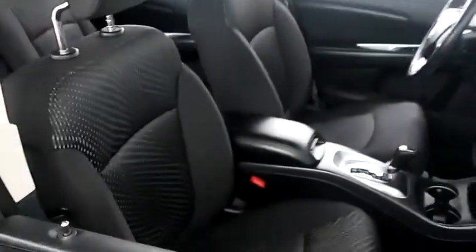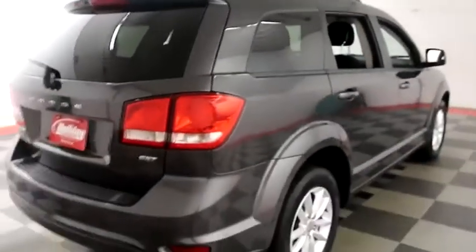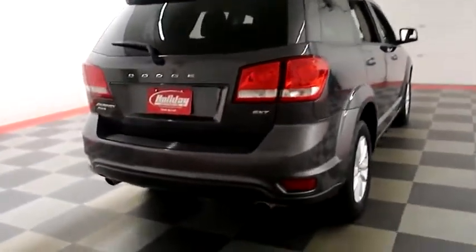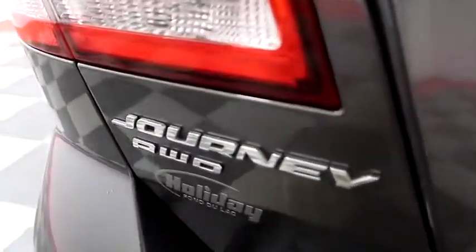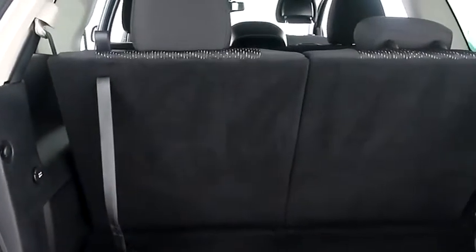Inside, cloth interior. Seats are clean all the way throughout. Up top you have a cargo rack. One more look down the passenger side, then swinging around to the back end. You have dual point exhaust, and this Journey is all-wheel drive. Taking a look in the hatch, there's a 50-50 split on the back seats, so you can fold those down.